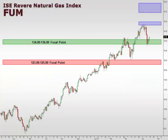Next up, I want to take a look at the ISE Natural Gas Index, which is symbol FUM, and we more or less had the natural gas index test that 143, 145 blue box, which was our measured target on the upside, and a very dramatic reversal. Whether commodities continue to actually have one more leg higher, it is becoming more and more likely that natural gas either has already seen a high or is going to be making a topping formation up along here by retesting those zones in some form or another. Whether this was exactly the market top reversal is not clear yet, but we're skeptical about the further sustainability of any new rallies that can emerge here.